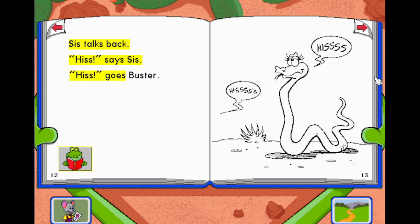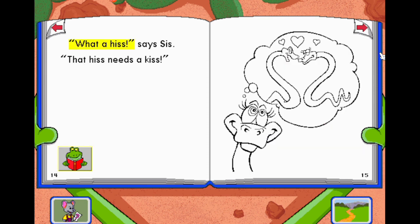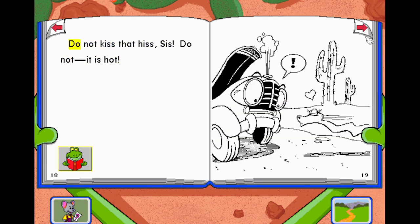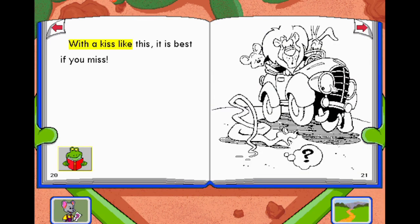Hiss. Goes Buster. What a hiss! Says Sis. That hiss needs a kiss. Oh, calm down there, lady. Here comes Sis. What will Buster think of this? Do not kiss that hiss, Sis. Do not. It is hot. With a kiss like this, it is best if you miss.